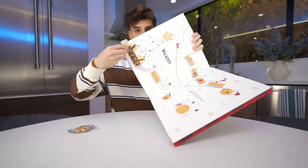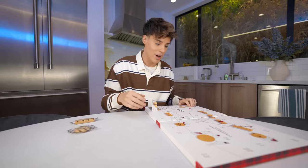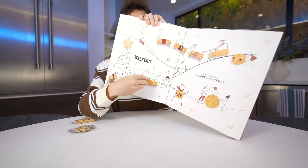Oh, it's like a long shortbread, which I actually think is the traditional shape for shortbread. This is really cool. I would be very excited. I would do day number 1, 2, 3, 4, 5, 6, 7, 8, only the first 20 minutes of opening this. I mean, that's what I'm doing. The third is the biggest one so far. These are so difficult to open.